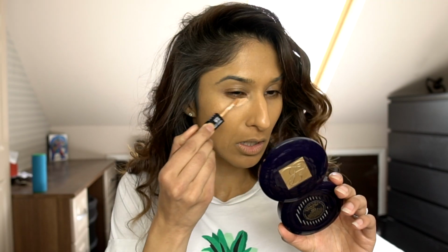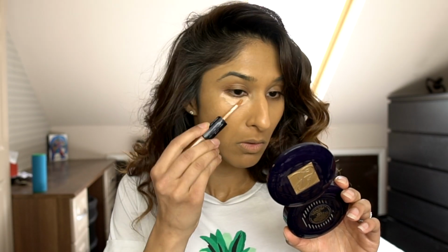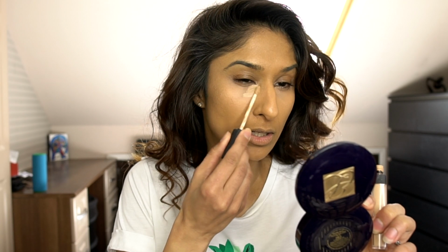Alright, for concealer, I'm going to use a mix. I'm going to use the highlight end of the NYX Sculpt and Highlight Duo. I don't know whether they do this anymore. I'm going to use this to colour correct. I will use the sponge to blend this out, shall I? I haven't wet it because I couldn't be bothered, but it's doing just fine without being wet. The next concealer I'm going to use is more for my highlighting. It is the NARS Creamy Concealer in Ginger.